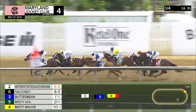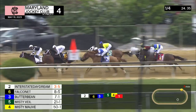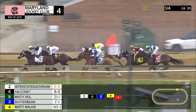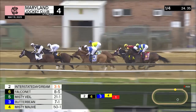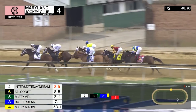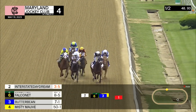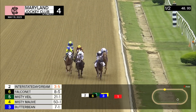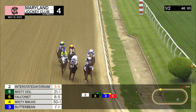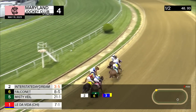The opening quarter mile, 24.35. 6 furlongs left to go in the Hilaire DuPont Distaff, and Interstate Daydream is settled into a steady beat, getting mild pressure from Falconet on the outside. Butterbean is third, riding the inside. Misty Veil is fourth. Back to Misty Mauve, and Le Davida sixth, and has to pick it up heading over the far turn, where Interstate Daydream and Falconet continue 1-2, and Butterbean is third on the inside. Misty Veil out in the clear, and Misty Mauve second last, and Le Davida now in the two-path has to quicken up from the back of the pack.